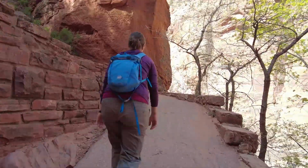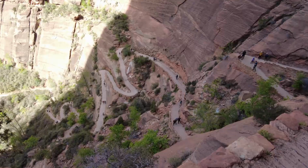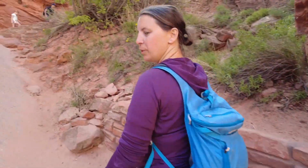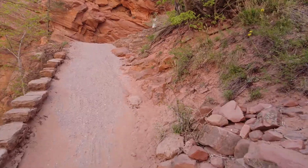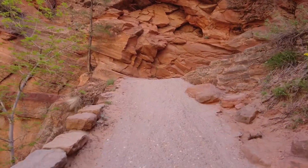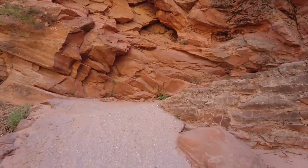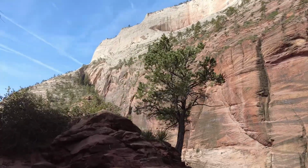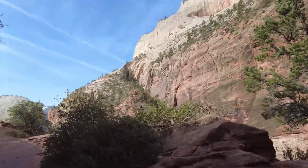All right, Megan, you've almost conquered Walter's Wiggles. What do you have to say for yourself? When you win switchbacks, it's very steep. It is very steep. For switchbacks, they're steep. This is the kind of thing people put switchbacks on to avoid. Once you top the switchbacks, you can cool down as you walk through Refrigerator Canyon.